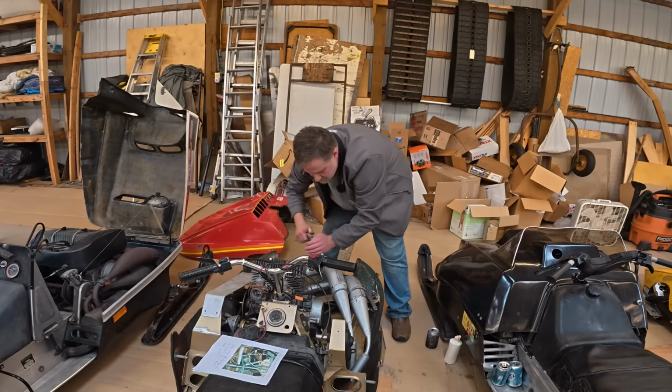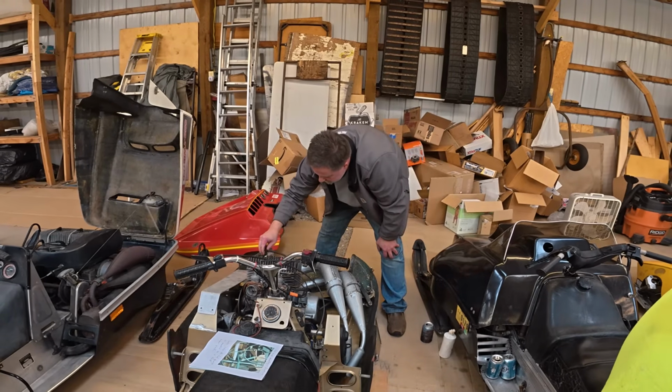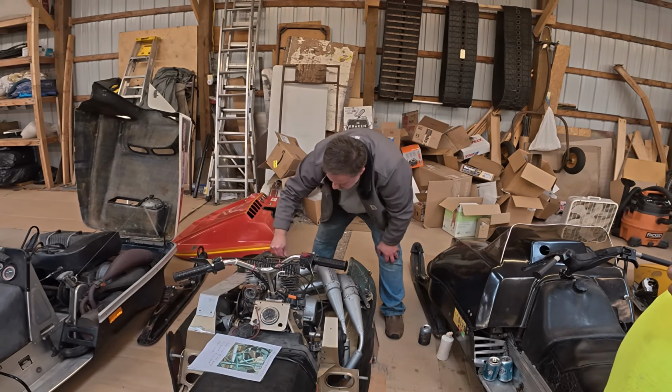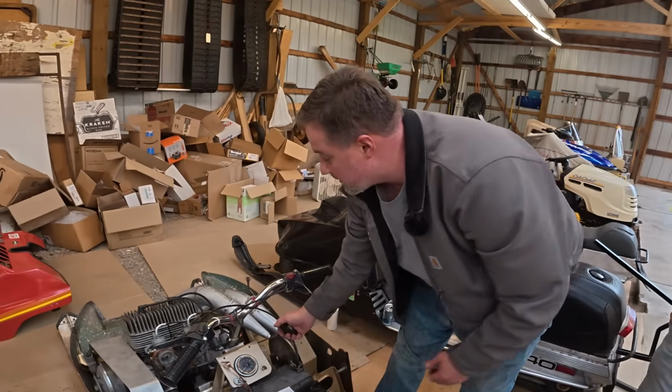We took it out to the dedicated track. I didn't realize it was a Yamaha 10,000 RPM sled. Tim's just going to get it around. I'm shocked because Tim's normally a Polaris guy. Doesn't mean I don't want to hear it run.